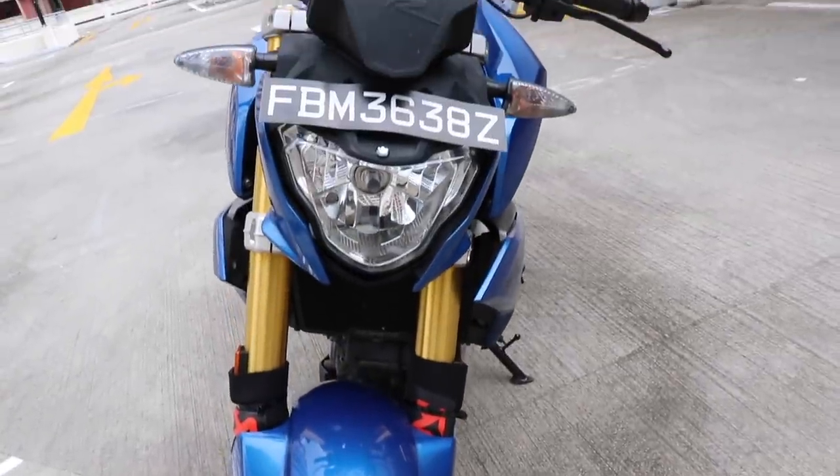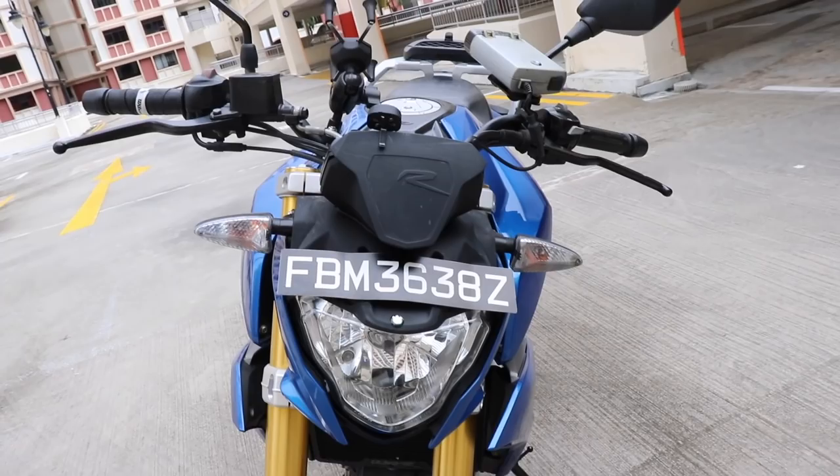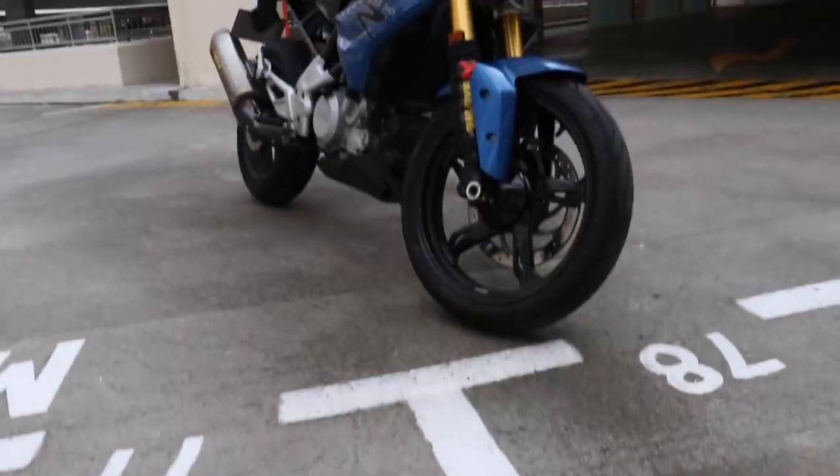Very, very impressed. So, how would you say in Singapore? Are there a lot of riders riding the G310? My model, the R, I only managed to see just one bike. I took a picture of it.